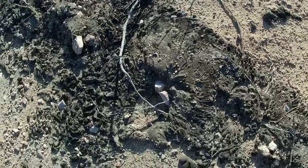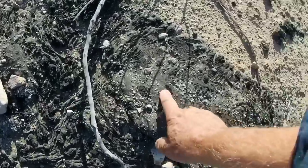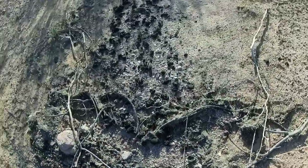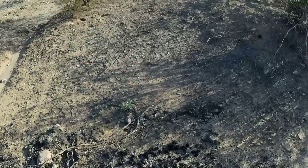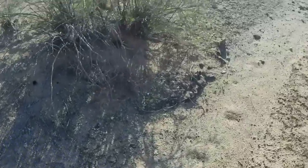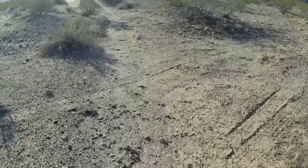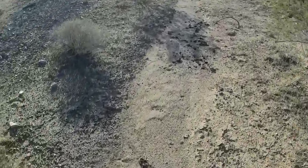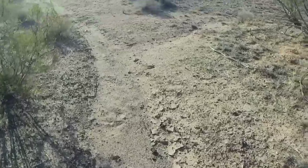What the heck? It's like tar. It's got to be something dumped there. Either that or there's an oil well trying to get out. In these washes like this, oh, this whole thing is like that tar stuff. I wonder.